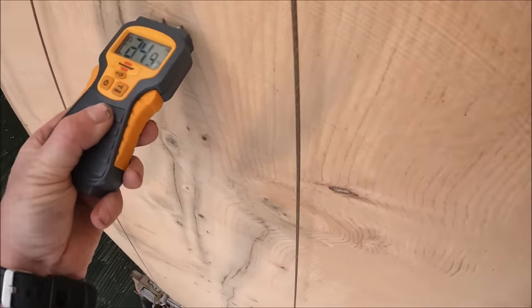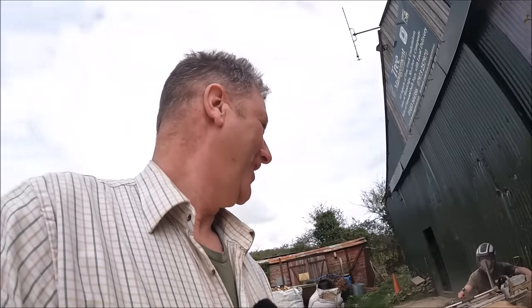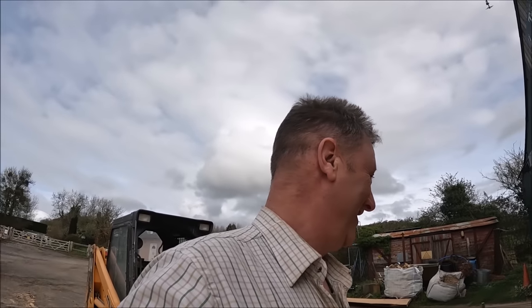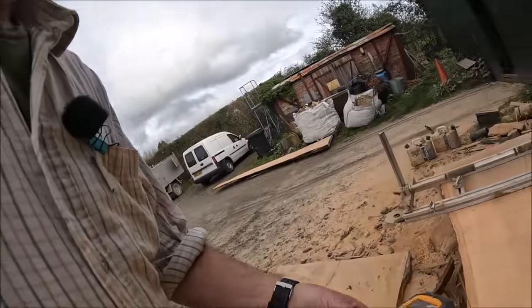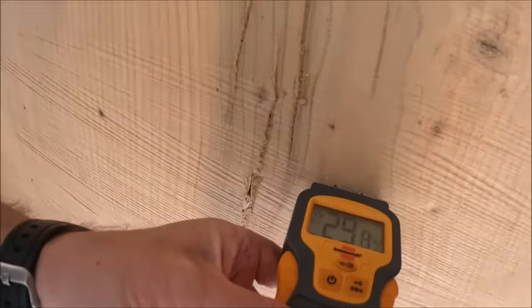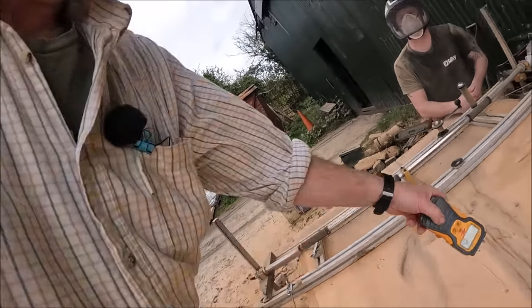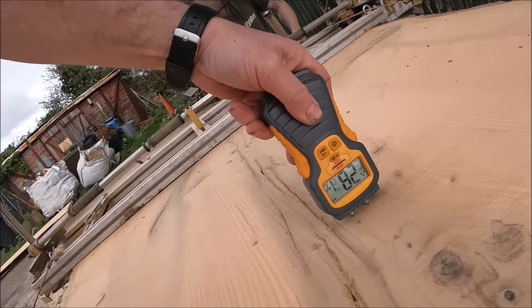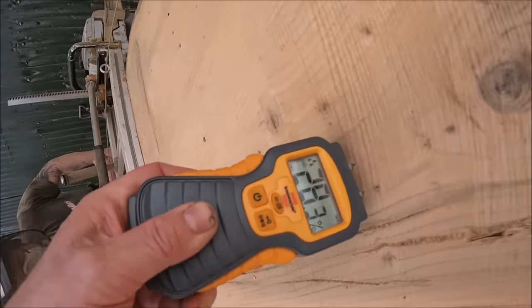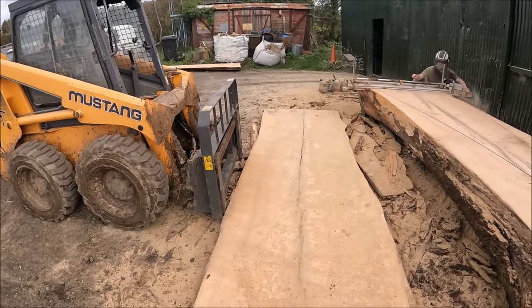That's wet. 24. Yeah. Oh. That's why we got a wet ass. You wouldn't want that on your log burner. That's gonna make that crack.